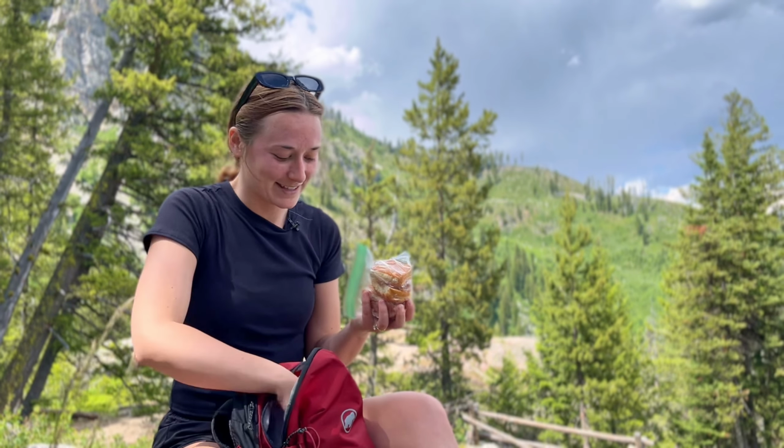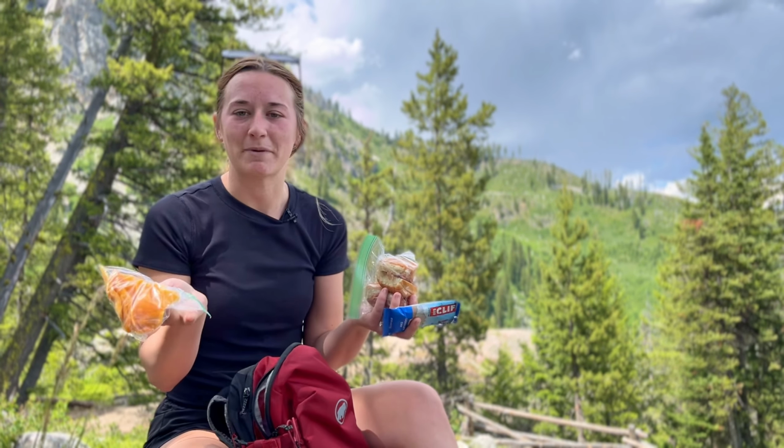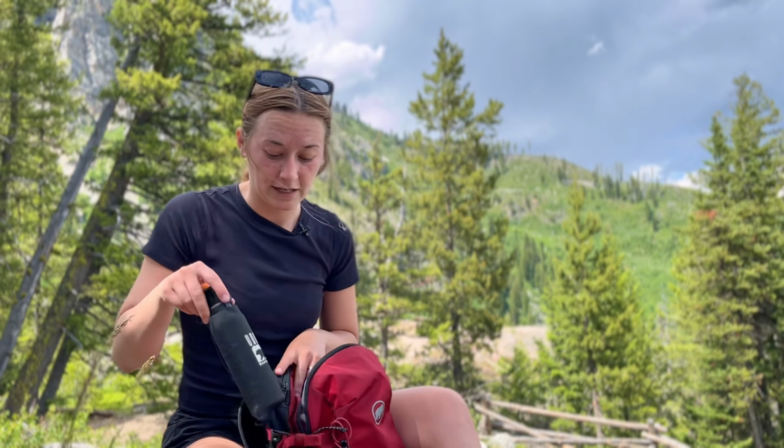Next up, we've got hiking snacks: sandwiches, granola bars, dried mango. You don't want to hike on an empty stomach. We've got sunglasses, I have sunscreen, chapstick, and then another super important thing is bear spray.